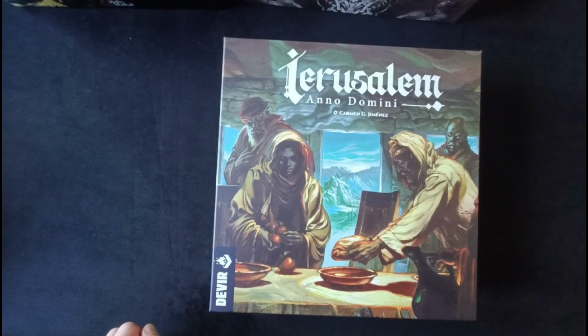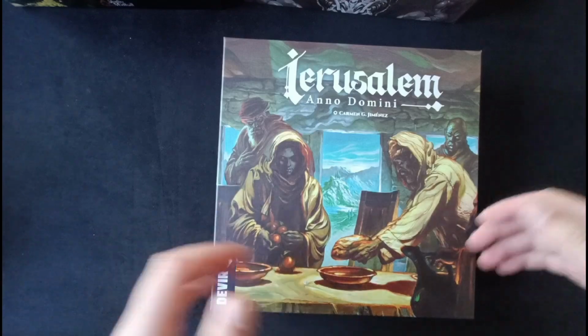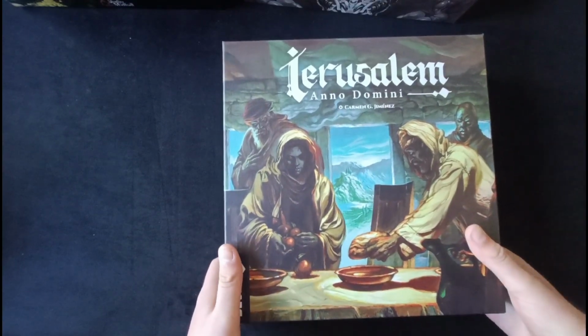Again, if you're interested in this one, check out my review because I have a lot of good things to say about it. And I think this one could be a slow burner really, because it's got a new aesthetic, a new theme to it, and the gameplay is really solid. So that is Jerusalem Anno Domini.